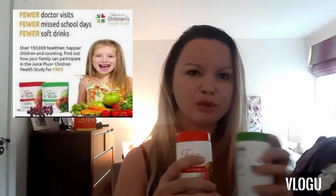Now what they do for children as well is there's the chewables. They're a bit like gummies, but they are the fruit and vegetables in a chewable form. A bit more fun for children. They're for children under 12. So if you have a little boy or little girl, 3 or 4, it's a chewable for them. So they still get all the ingredients and the benefits that you're getting, but in a child-friendly form. When they're over 12, they can move on to these capsules.